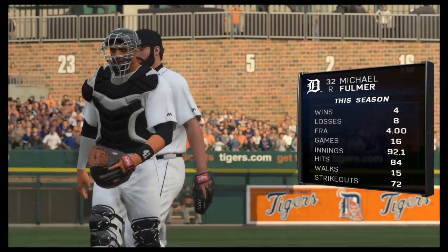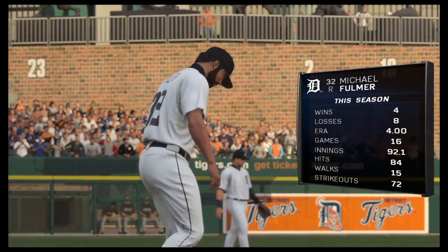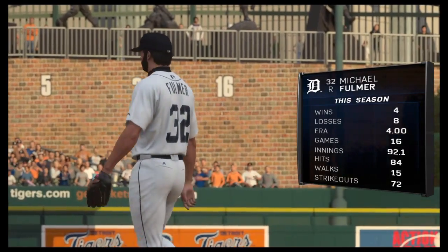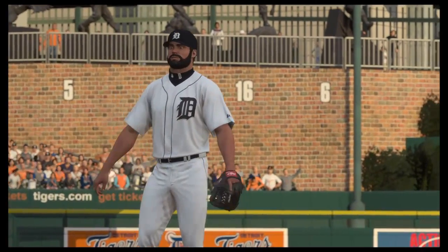Michael Fulmer will be on the bump for Game 2 of the series. What do we need to know here, EK? Well, Matty, you take a look at that whip right there. Excellent. Just allowing a bit over a base runner per inning. We'll see if he can continue that here in this one.